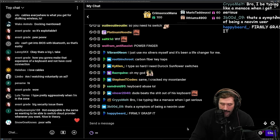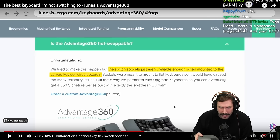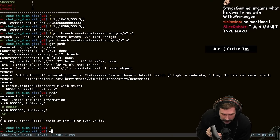Finger power, people. Also, by the way, this may be a little bit old, but they have different switches now. You can get different switches. I have Jades. Here, let's go over to here. So I have some sweet Jades.